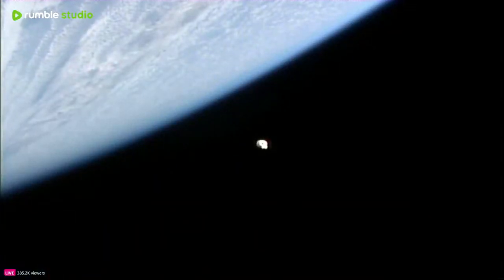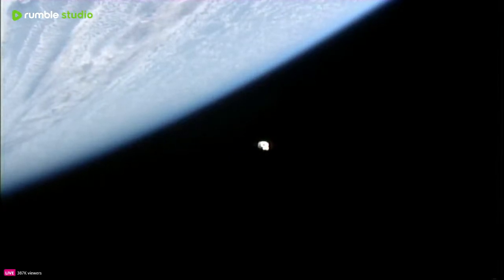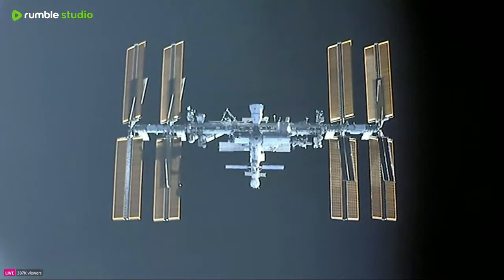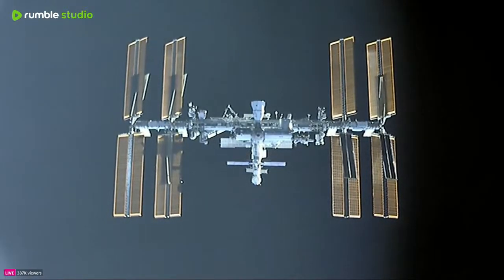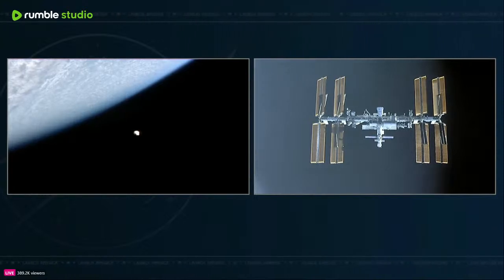Camera views from inside Dragon Endurance showing displays that show some of the trajectory that is necessary to converge with the docking axis. This is Waypoint 1. Now, when you see those displays, you'll see the trajectory curve out, the spacecraft itself calculating breakout maneuvers that are necessary as it makes its way along the planned set of procedures and approach maneuvers. Waypoint 1 is immediately in front of the docking axis. Once that is executed, the Dragon will fire its Draco thrusters to maneuver inside.